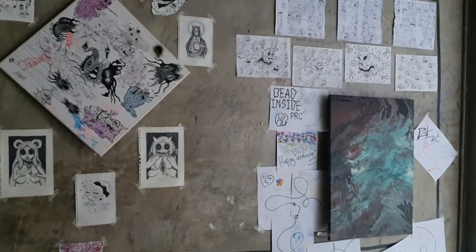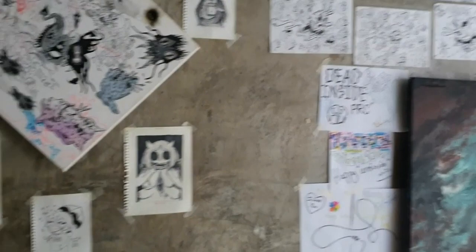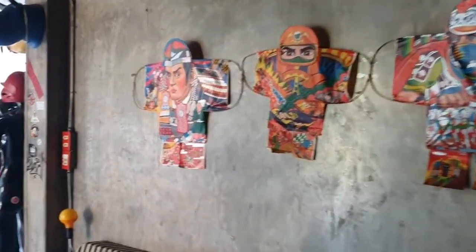So the artwork is just sensational, and I love art. I love sketching, I love paintings, and wow, there's some abstract art here, some realist stuff as well, cartoons, messages. This is just a funky little cafe.